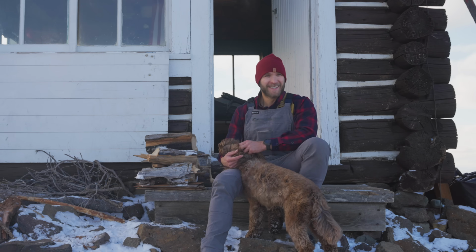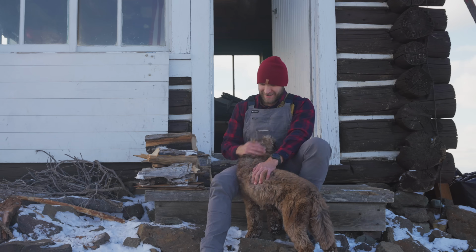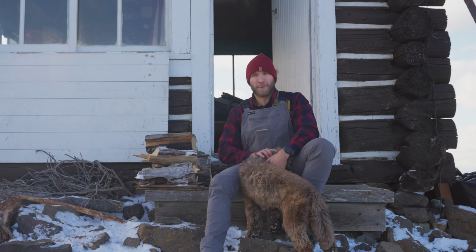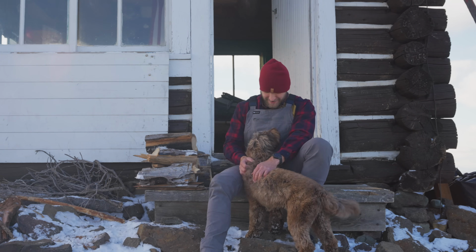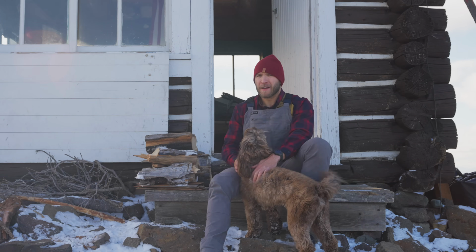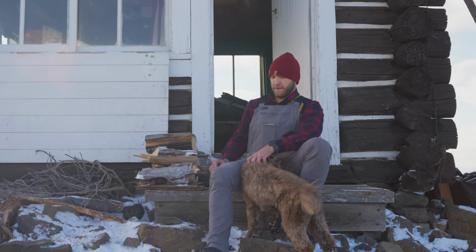But yeah, incredible view, guys. Woo! It's a good view, and it's one heck of a workout between hiking up here with the pack and cutting some wood. I think we should do a tour inside. There's a lot of cool things that I want to show you, so let's go ahead and hop inside.